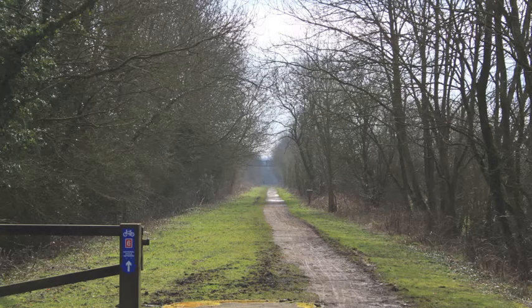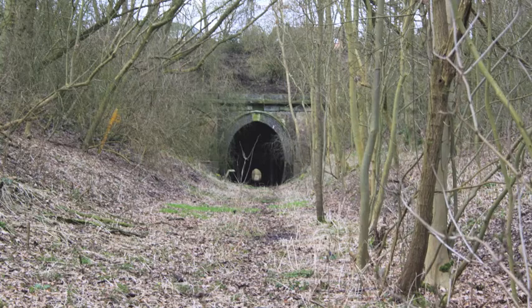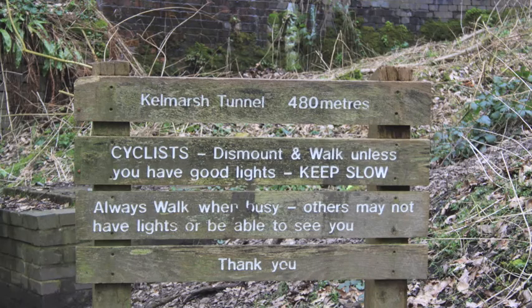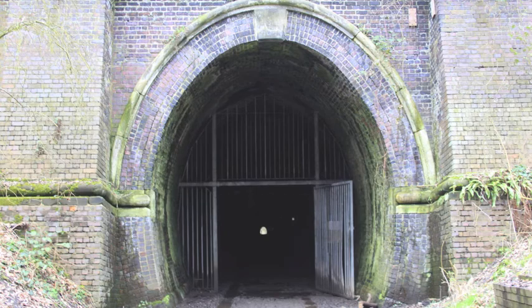Past the former cottage garden and bridge is Kailmarsh Tunnel. The 480-metre tunnel is one of two tunnels that used to run parallel. This is due to there only being a single track built in the first place, but the railway traffic became too much, so then it became a double track. The track on the left is closed, but the right is normally open.